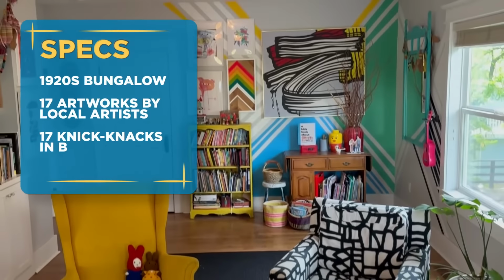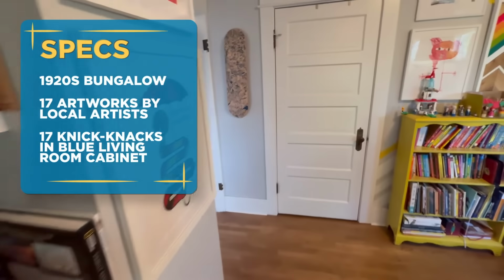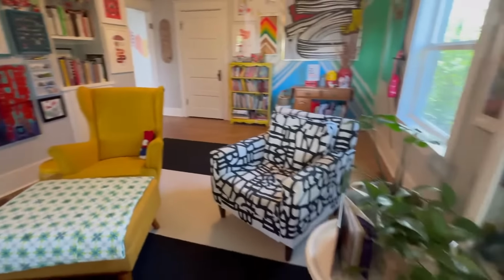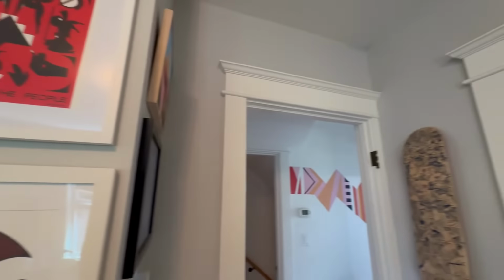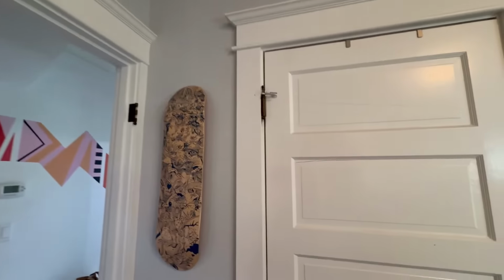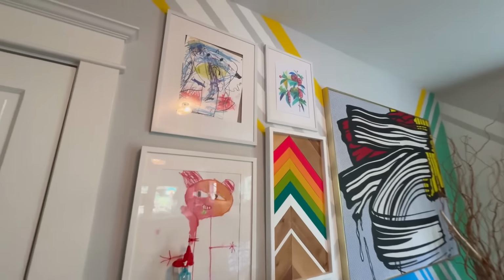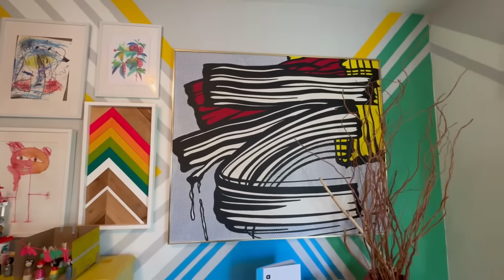My favorite part of this space in the home is my gallery wall that has all sorts of artworks by local artists and friends. I love to see how they mix and match together and the different ways that they can be displayed in a really tidy and small space. Over here we have a skateboard that was designed by a former student of mine, some original art by my kids, and my screen print knockoff piece of a Roy Lichtenstein.